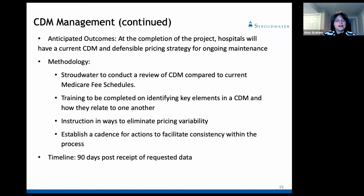The anticipated outcome is that the hospitals will have a consistent, current policy for their CDM. It will be a defensible one. And the way that we will do this is we compare their CDM to the current Medicare fee schedules. So we're updating everything as of January 1 to the 2021 pricing. The available CPT codes that the AMA has added or deleted will be included in those new analyses as of 2021. And that way we're helping the hospitals. They don't have to go out and pull the manual. They can work with us to identify that information.